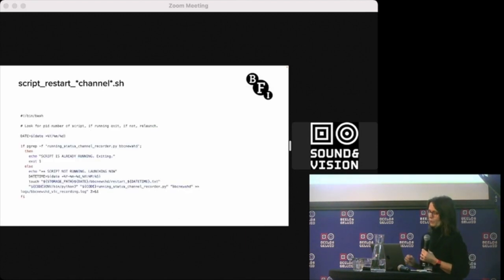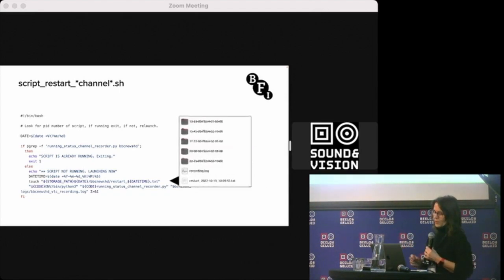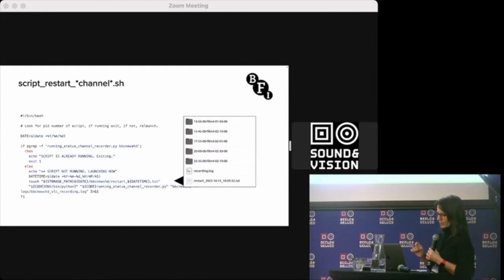So the shell restart scripts are necessary for any script failures to any one of the channels. This example for BBC News HD checks every minute that the Python code hasn't failed by using pgrep, where it just looks for the name of the script and the channel. If no processes are returned, then the script relaunches the Python, and at the same time puts an empty restart text file in the recording path, which is at the bottom there. My plan is to use that date time in our SID database so that we can update viewers that there may be a slight break in the stream.